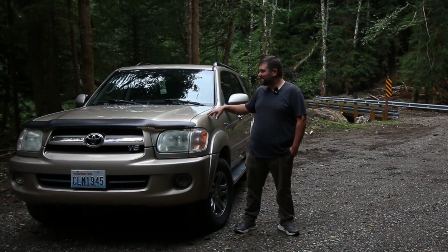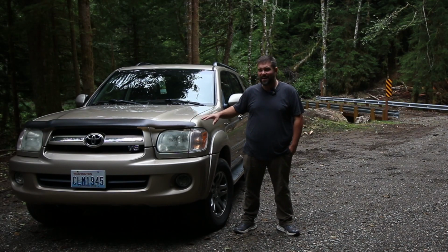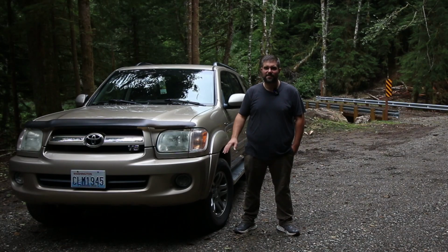miles. Looking at these things and seeing them in the higher mileage range, you know what, if they've got the track record, the service history, and the signs of being well taken care of, a high mileage vehicle like this does not scare me in the slightest for an adventure overland vehicle.